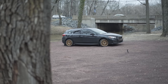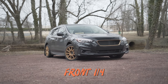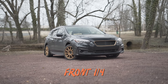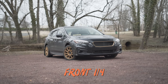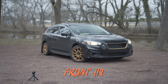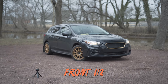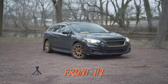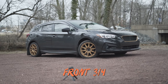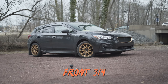So let's talk angles. Right off the bat, we got our front quarter angle. If you think your car looks good from the front, this is a great angle to start with. After that, we got the front half. This is my favorite angle. If you go to my Instagram, most of my car pictures are this angle because I believe my car looks the best from this angle. Another great go-to is the front three-quarter angle. If your car looks great from the side, this is your angle.